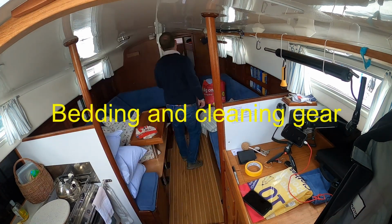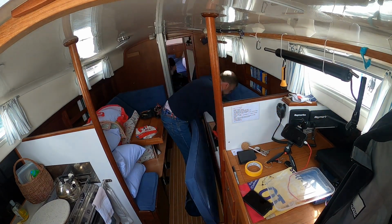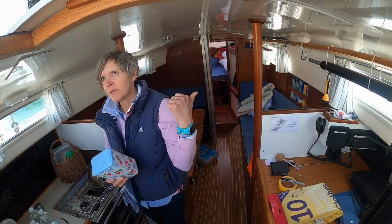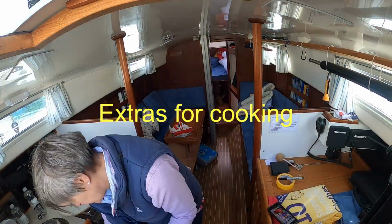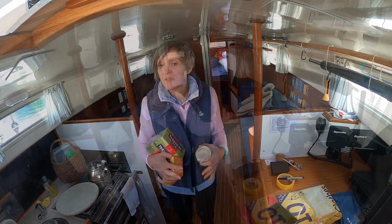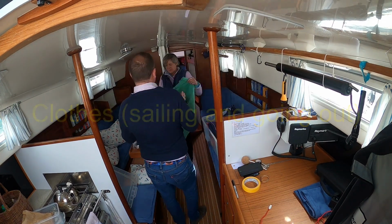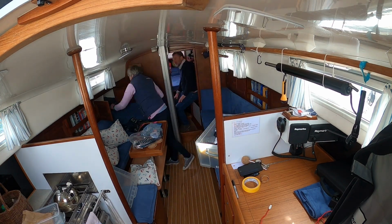When we packed our clothes, we made sure they were all folded nice and neatly and put into the right sort of order. There was a bit of space for civvy clothes, going ashore clothes and things like that, and another space for sailing items. We took all of the food and put the non-perishable items into containers so they stop spilling, and that seemed to work quite well. And then last but not least, there were a few cooking utensils, and that was it all fitted.